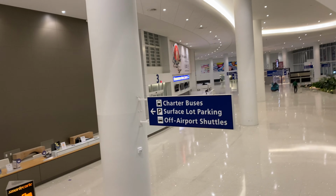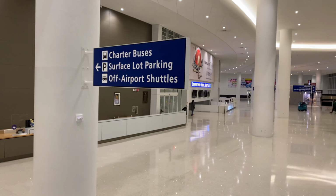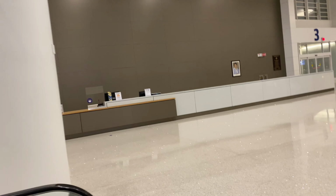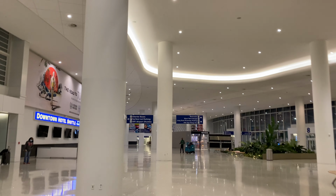Right. Okay. As far as the rental car, you get the rental car inside the airport. You get a shuttle inside the airport. Right, so you park on a ground parking spot.